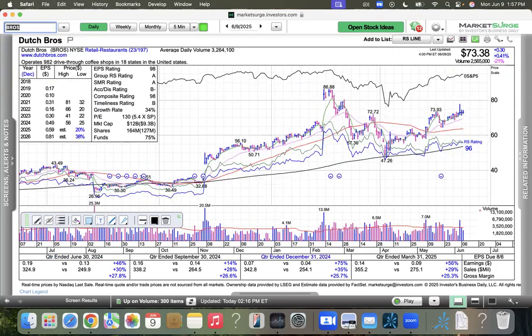And it kind of reminds me of BROS, where it's got this nice cup with handle, had this fake breakout, just kind of trading back. You'll probably see another shakeout down to the 21 before it takes out 80 here. And that's my story. I'm sticking to it. But I am looking forward to hearing from Play. And anyway, that's it for real.